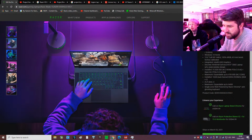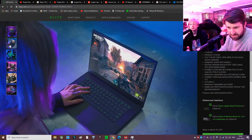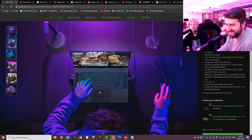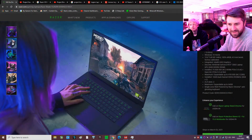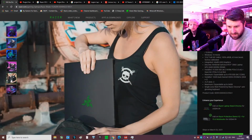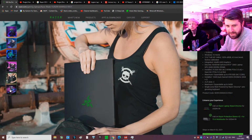Let's have a look at some of these images. What they're playing here: Warzone, Metro. He's got a mouse. I thought the thumb was on the mouse pad thing there. You would never play Warzone using that pad thing, would you? No, that'd be terrible. This is Metro. They've got all the right games on there. Metro again. Look how thin it is. It fits in a backpack.